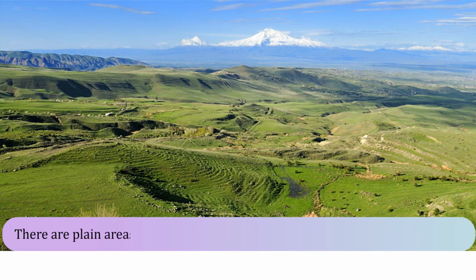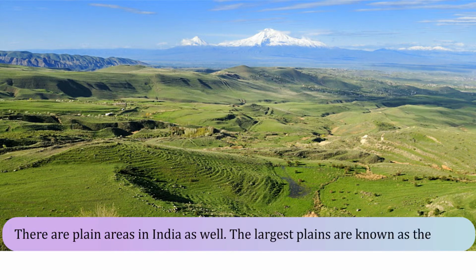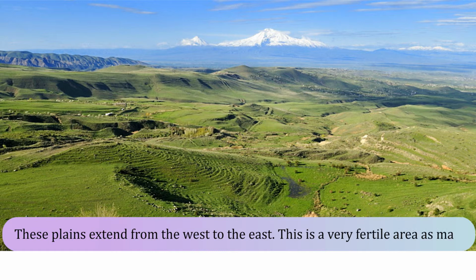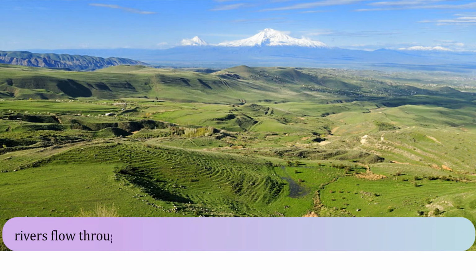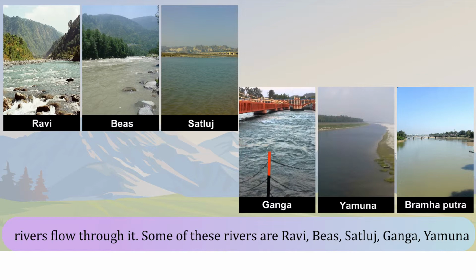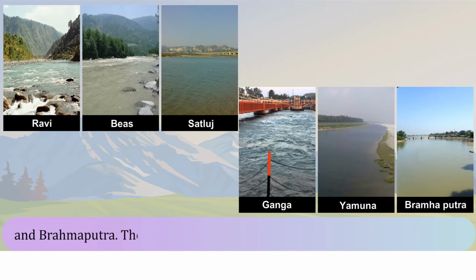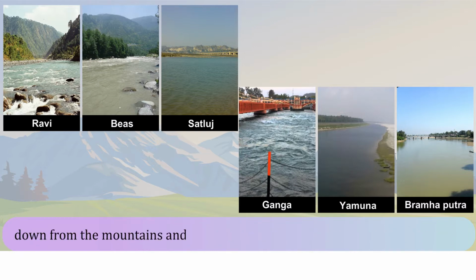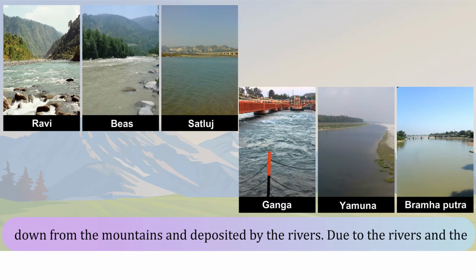Plains. There are plain areas in India as well. The largest plains are known as the Northern Plains. These plains extend from the west to the east. This is very fertile area as many rivers flow through it. Some of these rivers are Ravi, Beas, Satluj, Ganga, Yamuna, and Brahmaputra. The northern plains are fertile because of the soils brought down from the mountains and deposited by the rivers.